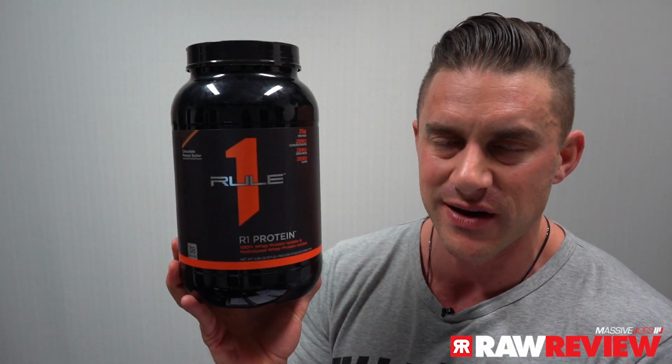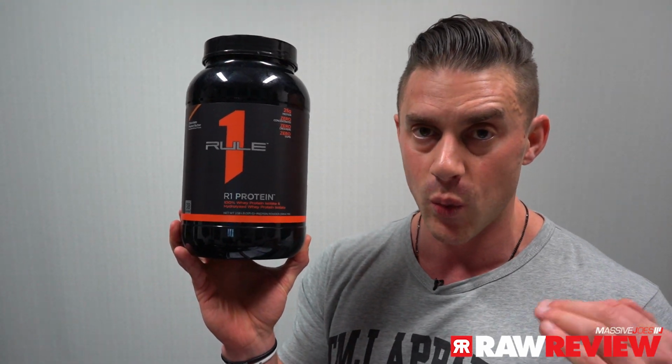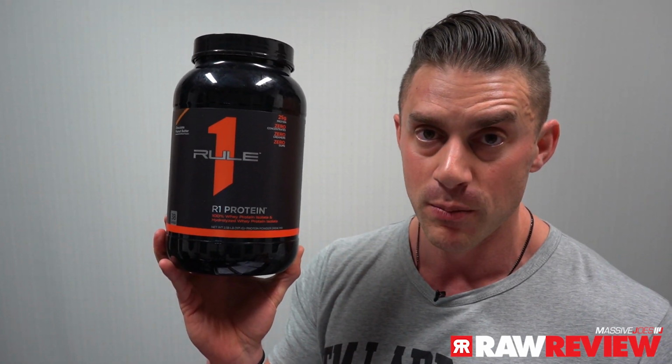So, comparing to ISO 100, very similar in terms of pricing. The Rule 1 is slightly better value for money when you're looking at per scoop because the tubs are not sold on weight, they're sold on number of serves per tub. And when you go up into the larger sizes, the large bags in particular, the Rule 1 isolate is without doubt better value for money than the ISO 100.